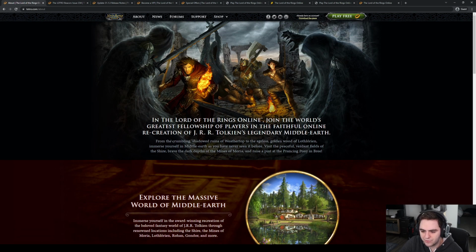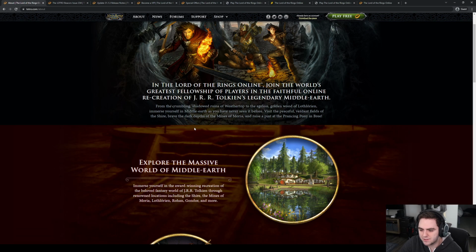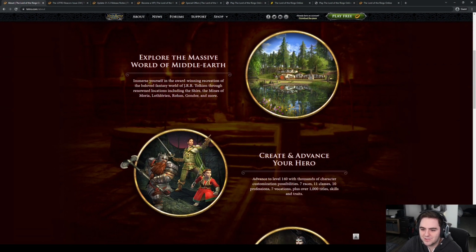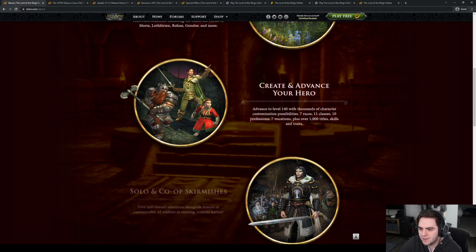That's of course an older screenshot. It just says, okay, yes, we can go all over the Middle Earth area, at least what they have in the game. Mines of Moria, Lothlorien, Rohan, Gondor, and more. Oh yeah, renowned locations. That would make sense. These are more renowned, as it says, more known.